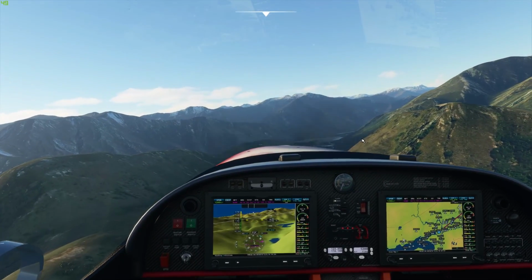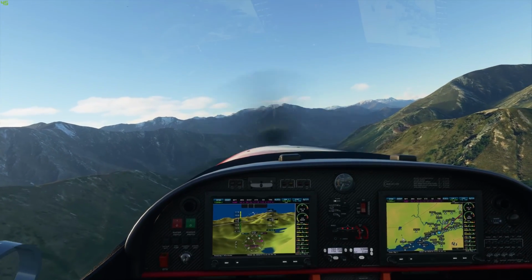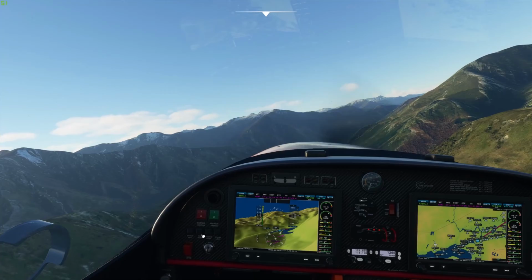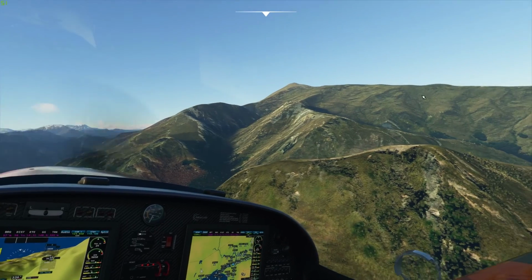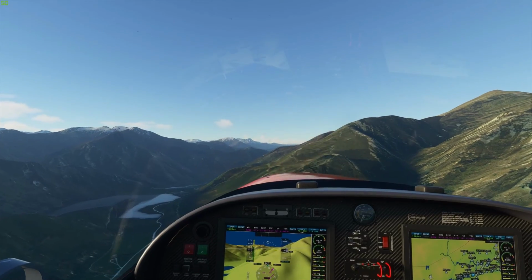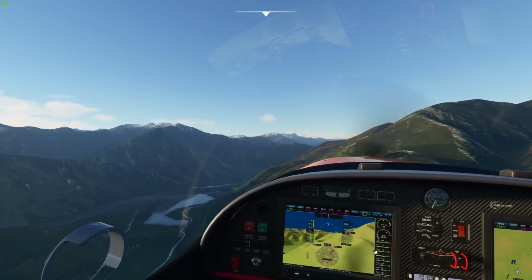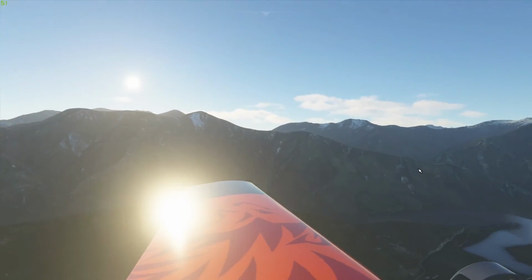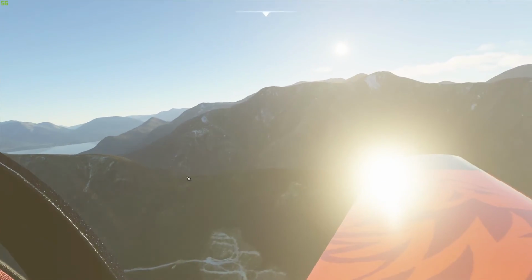This is Moke Lake on the nose here. It's kind of a heart shape. Let's turn this fuel pump off. Ben Lomond up here. Okay, the oil pressure, oil temperatures come down nicely. Okay, so we'll just do a 180 back out this valley here.